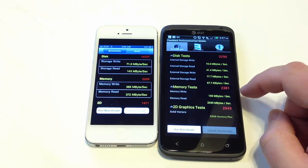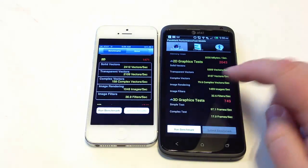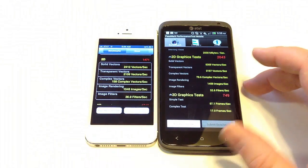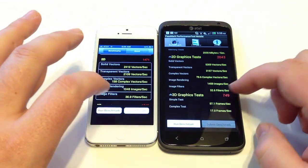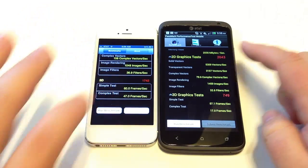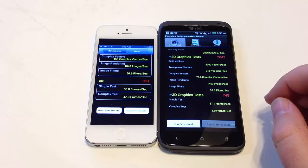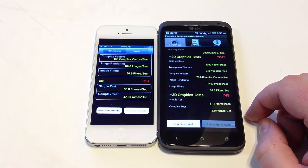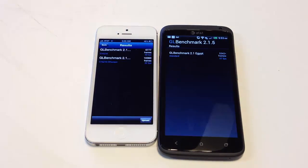2,229 against 2,381, so the memory worked a little bit better on the read-write test. On 2D graphics, we do notice this gets beat by the iPhone. Of course, the iPhone is running higher retina display graphics, but 1,471 2D and 2,043 on the One X, and then 3D 1,742 on the iPhone against the 3D graphics on the One X. So there you go, there are the benchmarking stats for that.